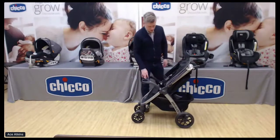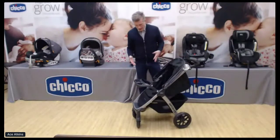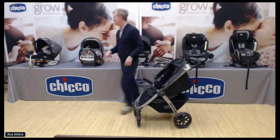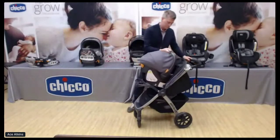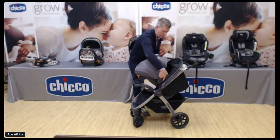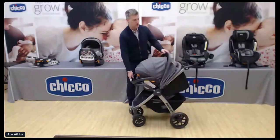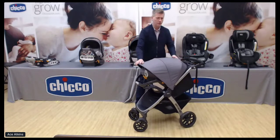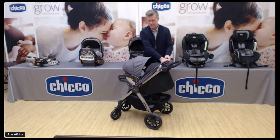Then going into more of the parent convenience features. You're always going to have a lot of stuff. If you're traveling with the infant car seat, that snaps right into the stroller just like this. The seat is fully reclined. Your infant seat will snap in just like that. It will click and you give it a lift. One of the benefits of a full-size Bravo stroller is the canopy. A large canopy nests over top of your infant car seat, so it gives you a lot of coverage and sun protection. You can still use your peekaboo window to see inside.